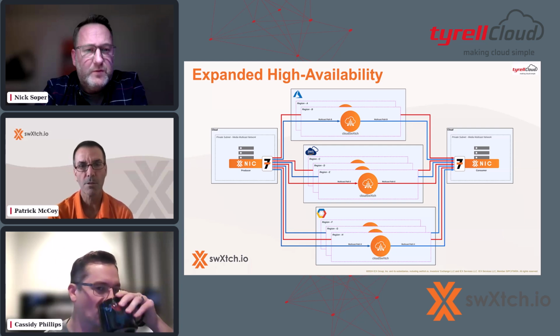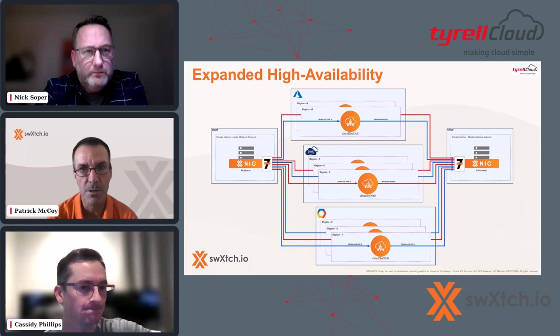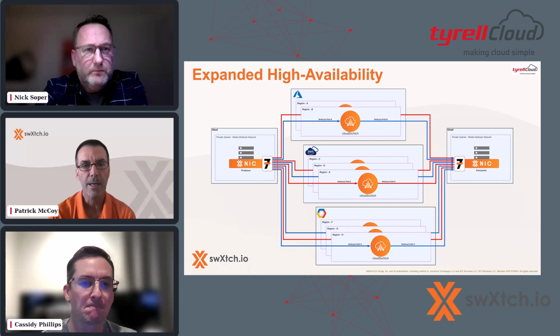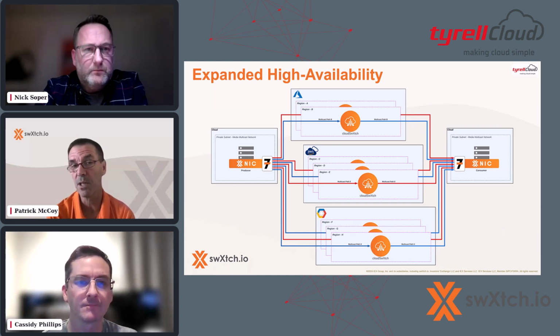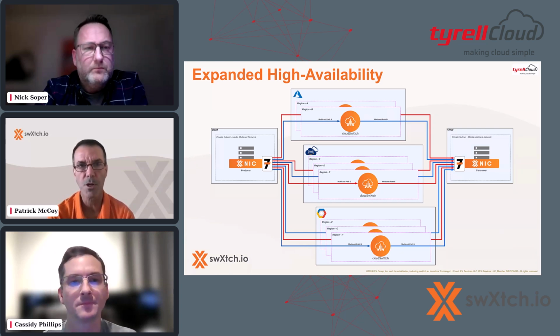Absolutely. We're on the marketplace in 4 different hyperscalers. 3 of them are on this diagram. Oracle would be the 4th. And we've actually done some POCs and tests with tier 1 customers who want to do just what you said, which is, I don't want to put all my eggs into AWS. I don't want to put all my eggs into Google or Azure.